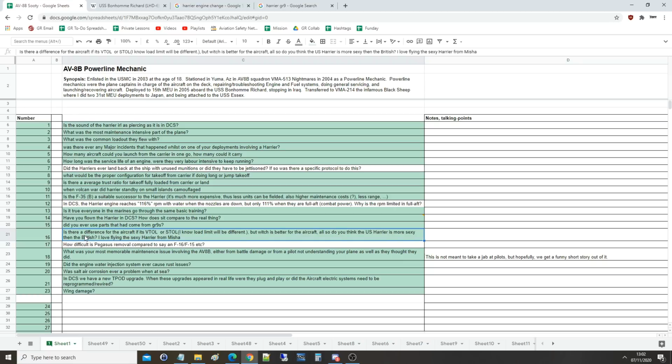Right, let's push on. Is there a difference for the aircraft if it's VTOL or STOL? I know load limit will be different, but which is better for the aircraft? Also, do you think the US Harrier is more sexy than a British Harrier? I love flying the sexy Harrier from Misha. Do you understand the question to begin with? Yeah, I think so. I was talking about the stress for the aircraft and stuff like that.